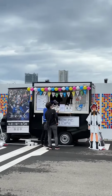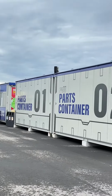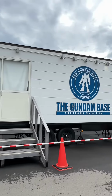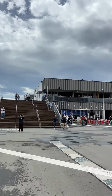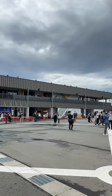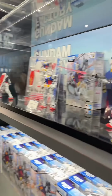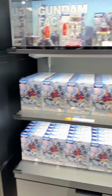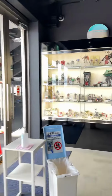Outside, you can check out some Gundam cafe and food trucks. Don't forget to check out the Gundam Base shop for merchandise. Here you can see original goods sold exclusively at the Gundam factory. They have shirts, robots, puzzles, and many different merchandise.